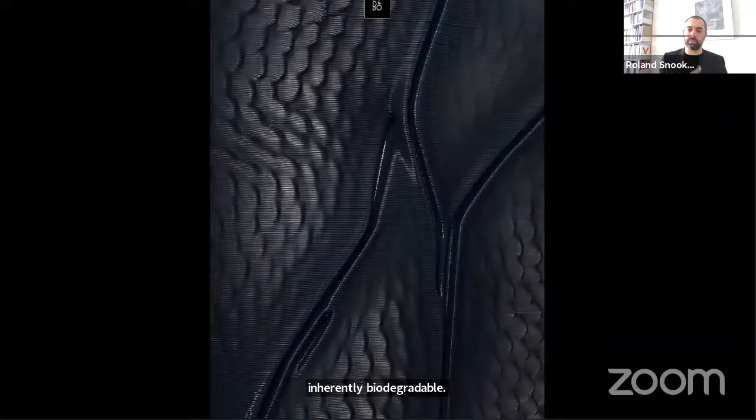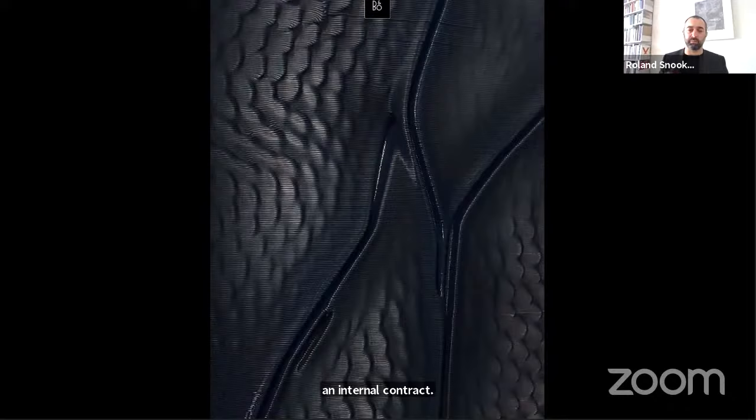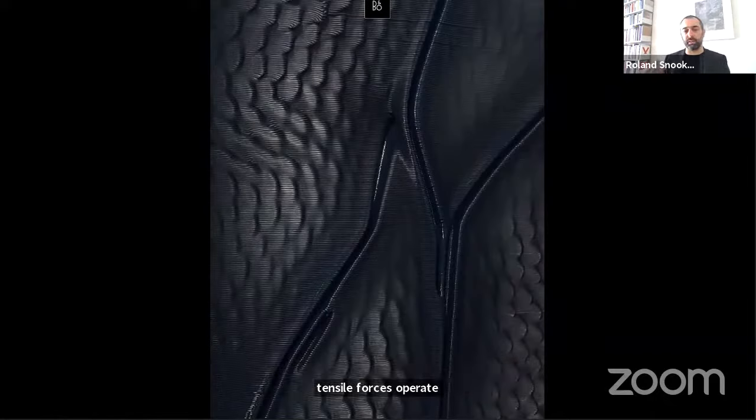And I guess this marks a sort of shift or evolution in some of the work we're doing with embedding composites within 3D printed surfaces. The previous project was looking at the way the fiber composite is embedded into an internal conduit. In this project, it's an external conduit which can be more easily accessed, and of course putting the strength at the exterior of the panel where most of the tensile forces operate. The last project I'll show today will show another version of this where we're embedding fiber composites within the skeleton. We have a relationship between skeleton and skin, a slightly blurred relationship between those two.